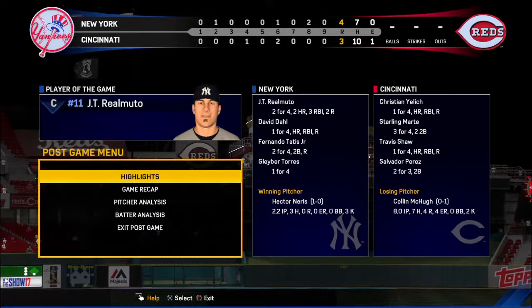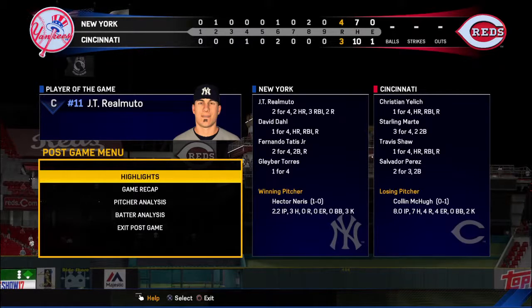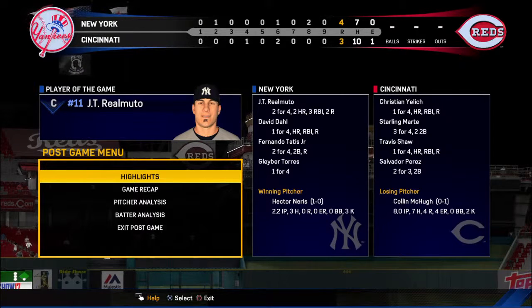First for the victorious Yankees. 4 runs, 7 hits. No errors. They left 5 men on base. For the Reds, 3 runs on 10 hits. 1 error. They left 8 runners on base. Time of the ball game, 3 hours and 6 minutes. Tonight's paid attendance at Great American Ballpark, 42,059.